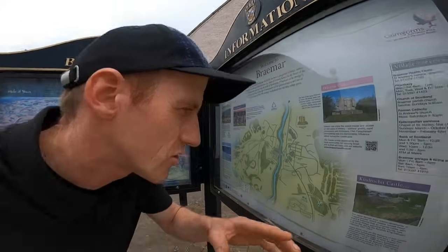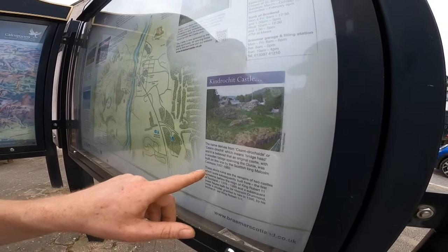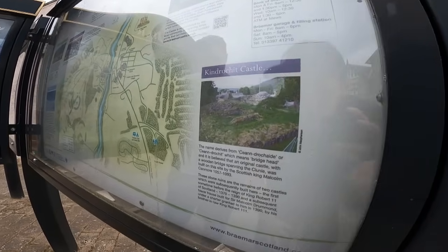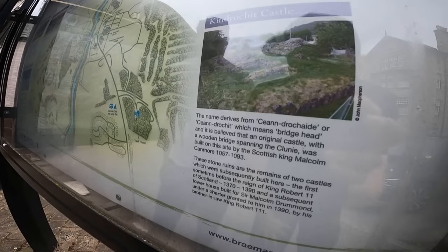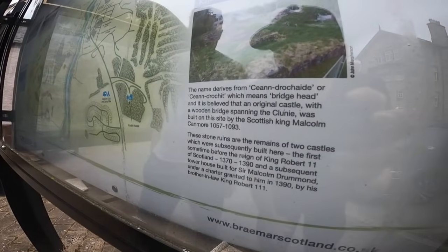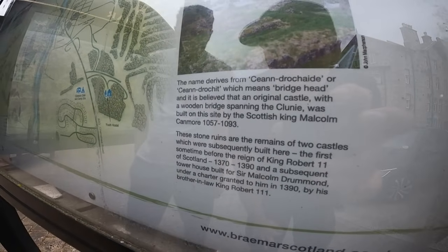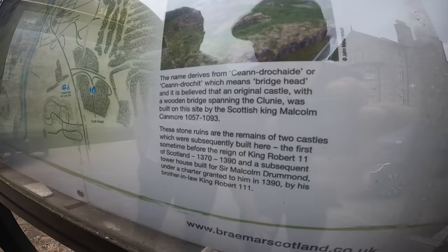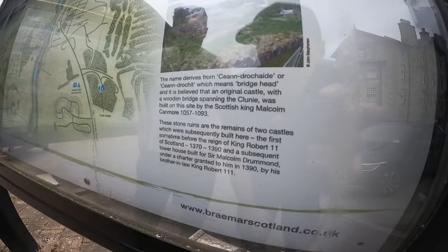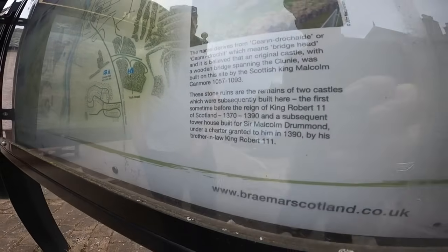So the castle in today's adventure is actually called Kindrochit Castle. So here there was actually an original castle, folks, with a wooden bridge spanning the Cluny. It was built on the site by Scottish King Malcolm Canmore in 1057 to 1093. The stone ruins are the remains of two castles which were subsequently built here, the first sometime before the reign of King Robert the Second of Scotland, 1317 to 1390, and the subsequent tower built for Sir Malcolm Drummond under the charter granted to him in 1390 by his brother-in-law King Robert the Third.